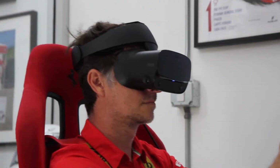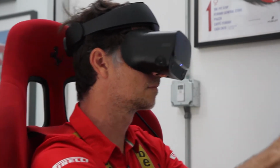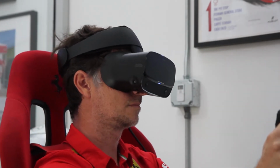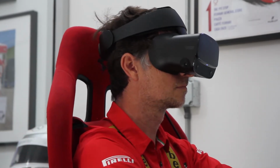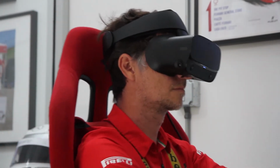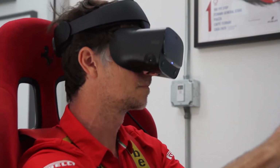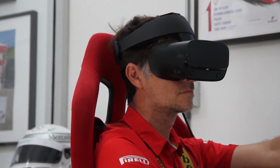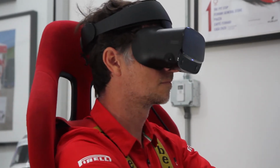Now, if you want to go into full immersion, you can wear what we call the Oculus Rift. It's basically virtual reality, so you have no distraction whatsoever surrounding your eyesight, and you really feel you're in the game. You have a much better understanding of elevation changes, landscapes, and speed as it relates to driving.